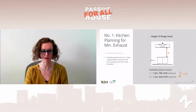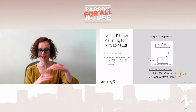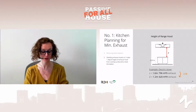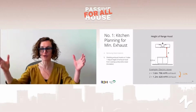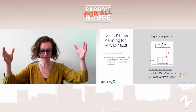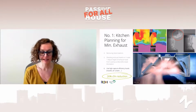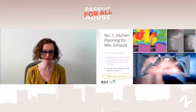We went further. Now that these stations are grouped together, we still want to judge how far away the cooking surface is from the hood, as well as the good use of wing walls, right? Like additional wings that would protect, that would guide the exhaust requirement. And finally, the use of high capture efficiency hoods. You see a few drawings on the side.